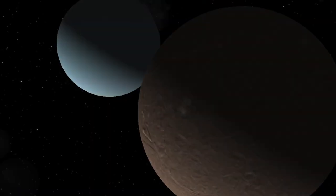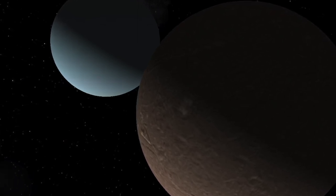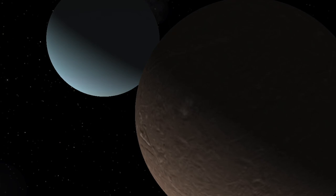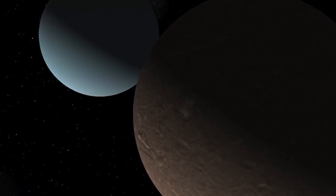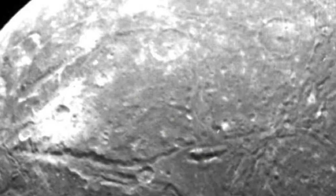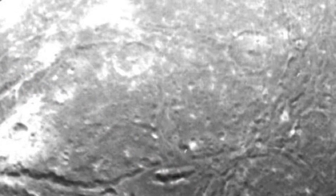Of all the Uranian moons, Ariel is thought to have the youngest surface. Voyager's flyby revealed a world with a relatively smooth landscape. Another clue was found in the craters. Ariel has few large craters and many small ones. The older, larger craters appear to be partially submerged, meaning the landscape was resurfaced at some point.